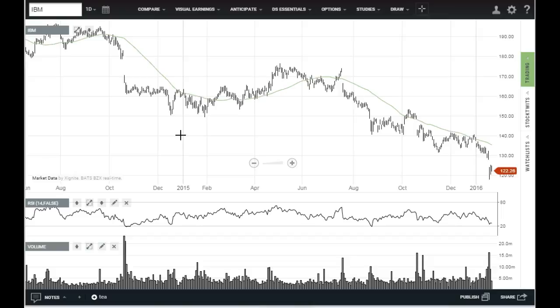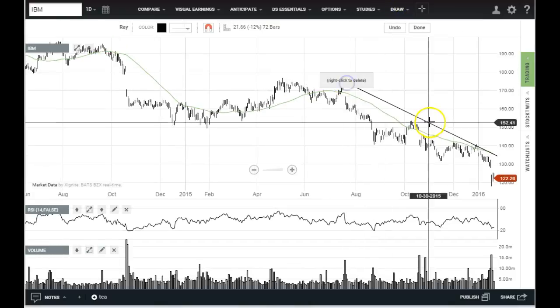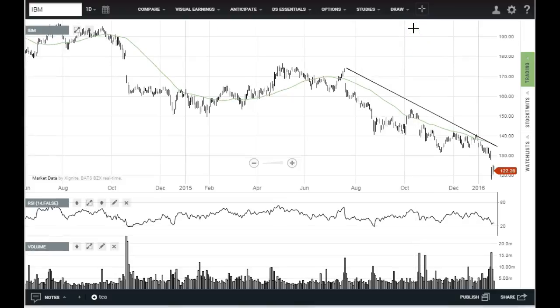Simple chart up here now. Daily chart of IBM with a 50-day moving average and with a 14-bar RSI in the middle and volume below that. Really nothing fancy here. Declining trend. You can even draw some lines on it if you like for the current short-term decline. But you know, it's pretty obvious what's going on. A break of the support here on a gap.